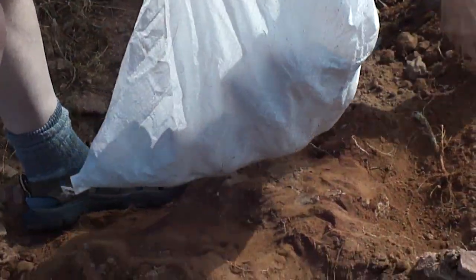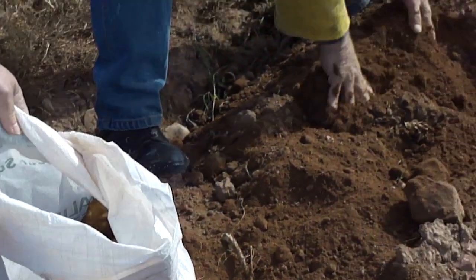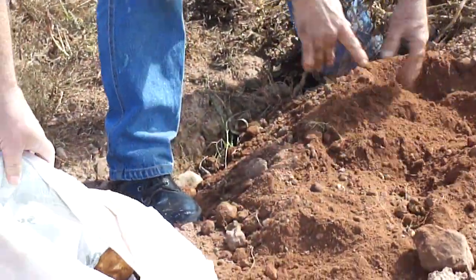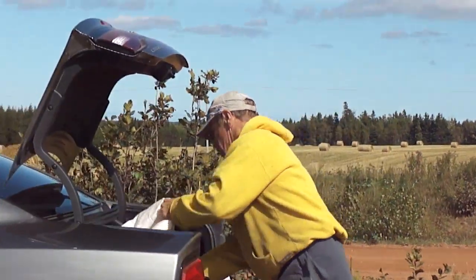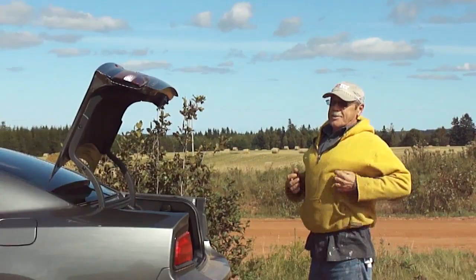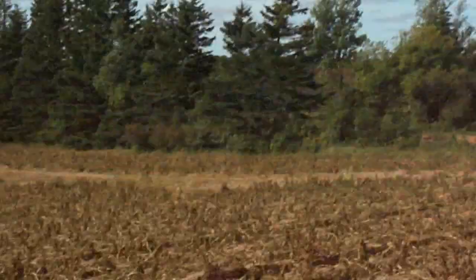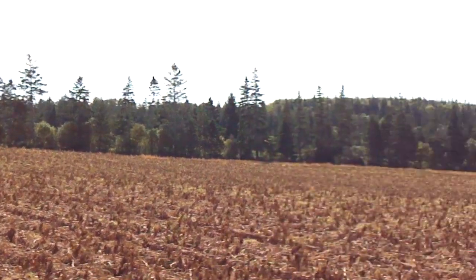Oh, you want to see the ones up in the field? That's a rock. At the other end, they're most odd shape. Most of them come out like a heart shape. Then the potatoes go in the trunk. And there's Gary, the potato harvester. And that's the whole field here. We got a ways to go at that rate, Gary. It's going to take a while to get potatoes out of here.